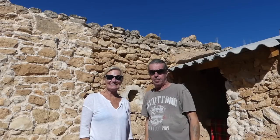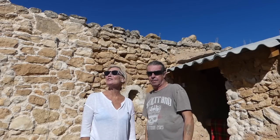Good morning. Welcome back, everyone. Welcome back to the Finca on a beautiful November day. Absolutely gorgeous. As you can see, we're still battling with that wood.